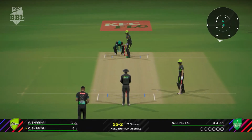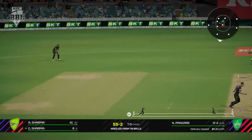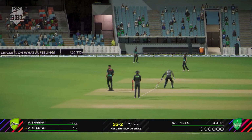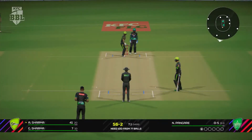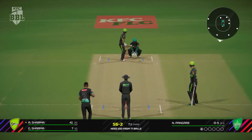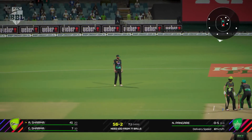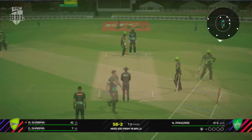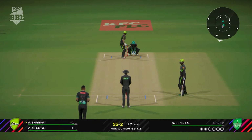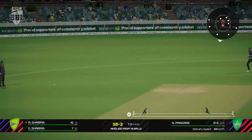Might look to go big again here. It mightn't get to the boundary. They should get at least a couple. That ball was well clear of the fielders. They could have taken a couple, possibly. Nicely played. They'll get at least one here.